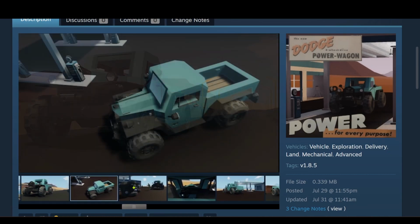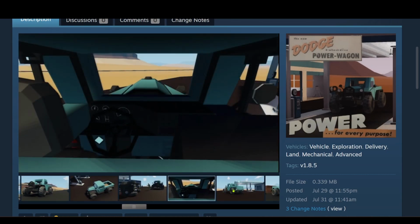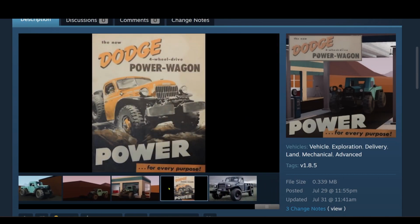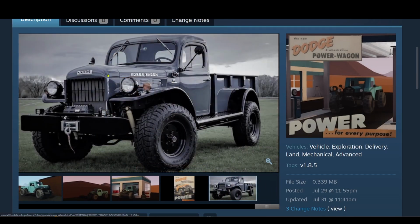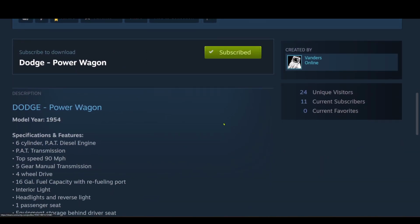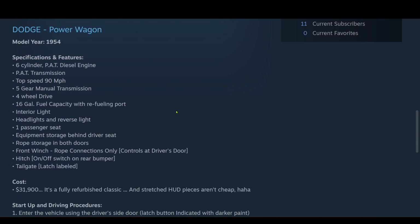I'm digging the pictures. Little story in the pictures is cool. Very cool. So I like showing the vehicle. That kind of brings you in, lets you see what it should look like or what your inspiration was. Always nice. This is by Vanders. It is the Dodge Power Wagon, model year 1954.